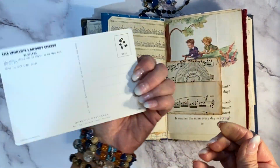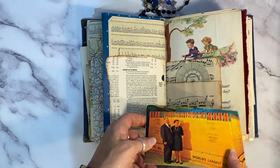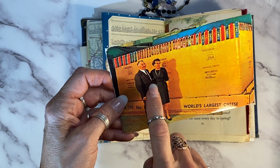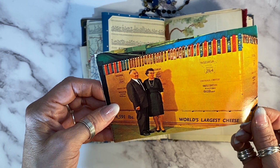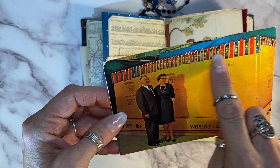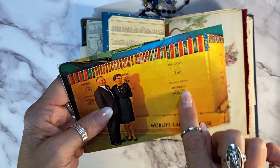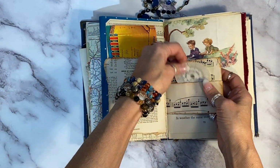And I just thought this was a hilarious vintage postcard. It was actually printed in 1989, so not too old, but still vintage. And the world's largest cheese, and I thought that was hilarious. Look at all the ribbons it won. So I'm gonna guess that is from Wisconsin. There we go. Okay.